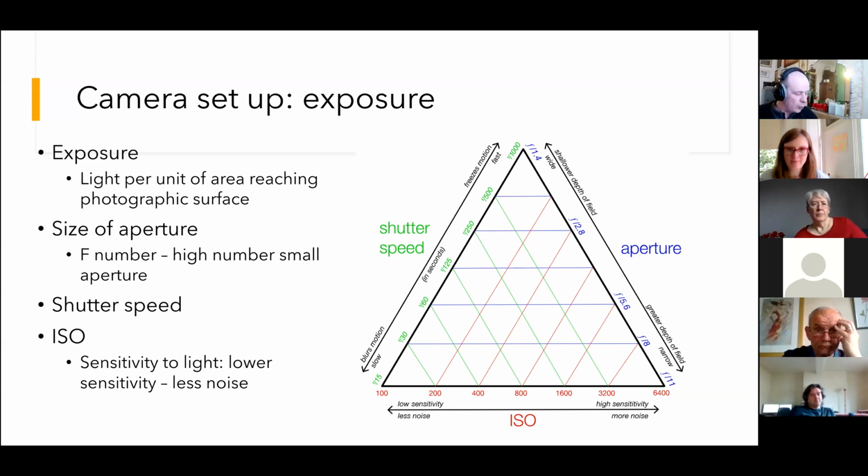So if you're looking at a lens or a camera, it might say f2.0 or f1.2 or something. Okay, so that number is small. That means the aperture is wide open. Or we might set the aperture to a different number. We might set the aperture to f16. So that means that the aperture is small. Okay, there's not much light that's coming through it.